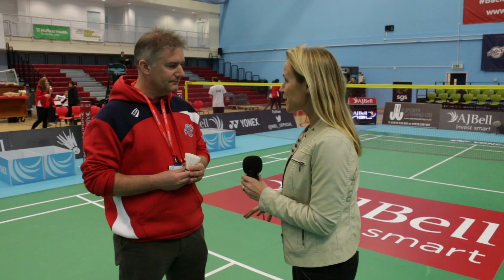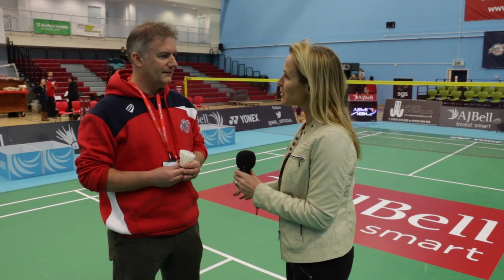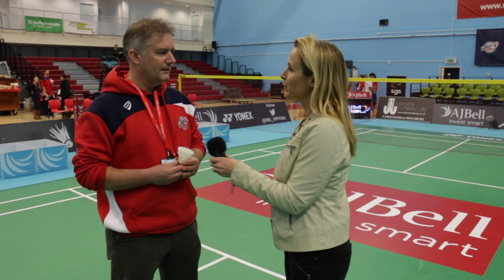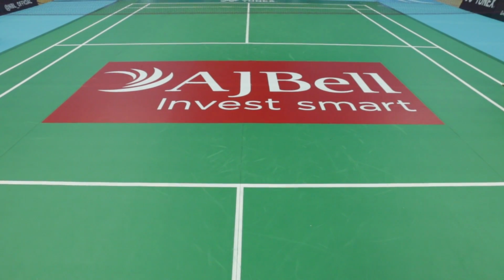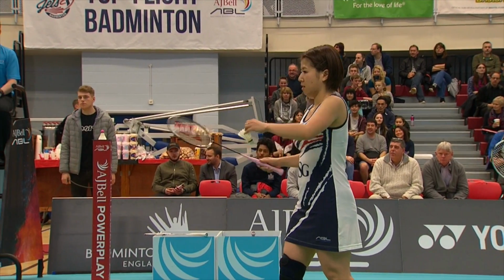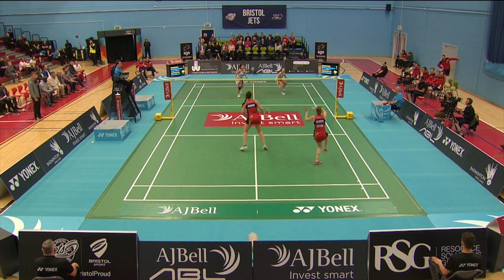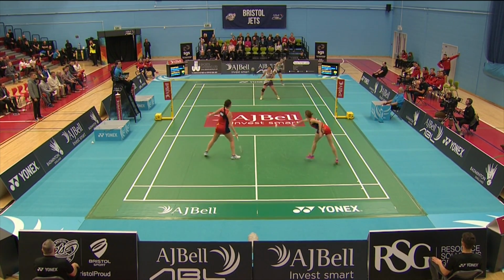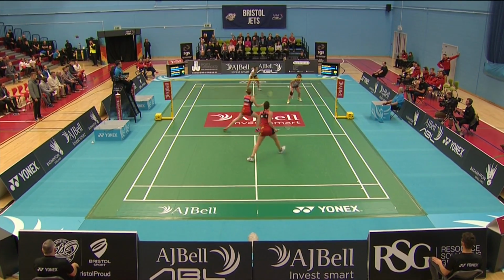Okay, so we've talked about serving. Where do you actually stand to serve the shuttle? And there's a very specific rule, isn't there, about how you serve? That's right. So you'll find the players serving right from the front because they want to minimise the time that the shuttle's in the air before it gets to their opponent. They'll also have to serve from below the bottom of their ribs. So obviously if you could serve overhead, the game wouldn't last very long. So their starting serve is always underneath their arm.